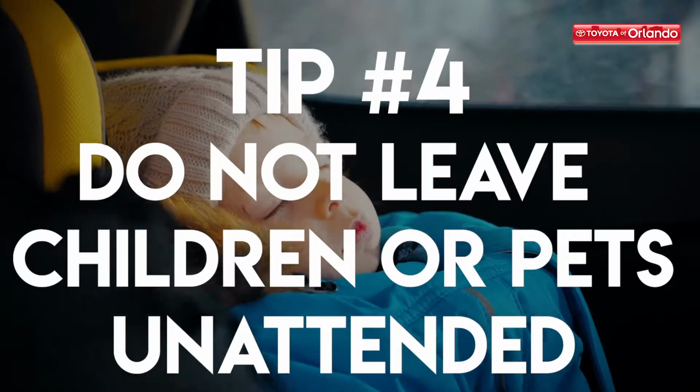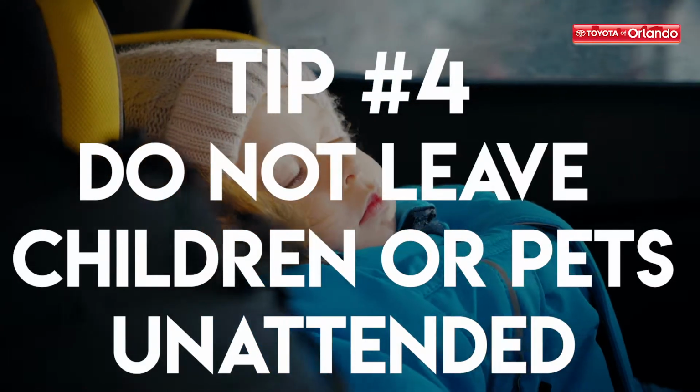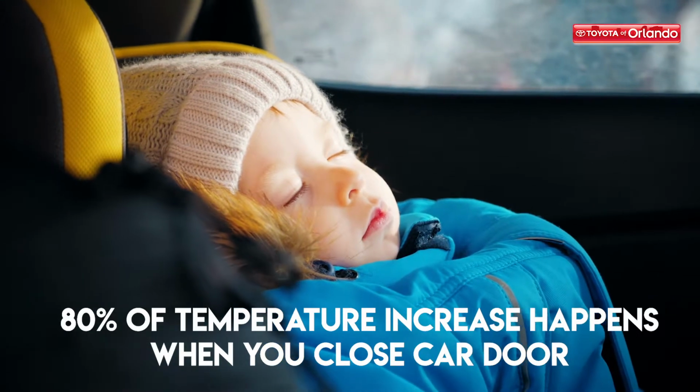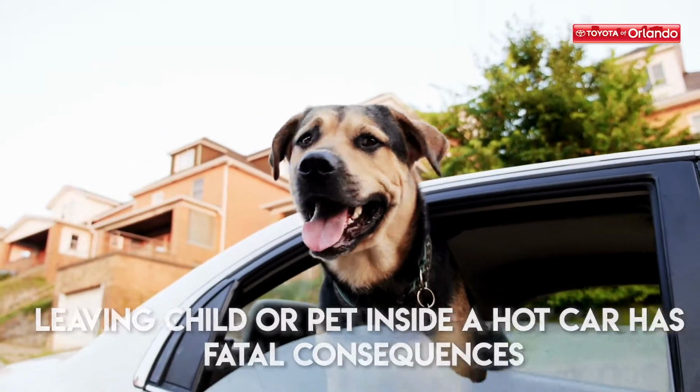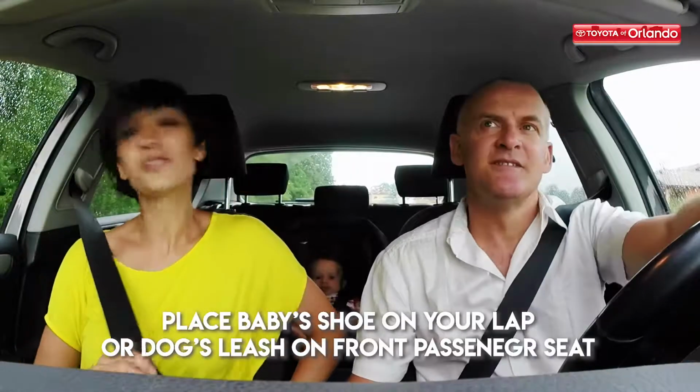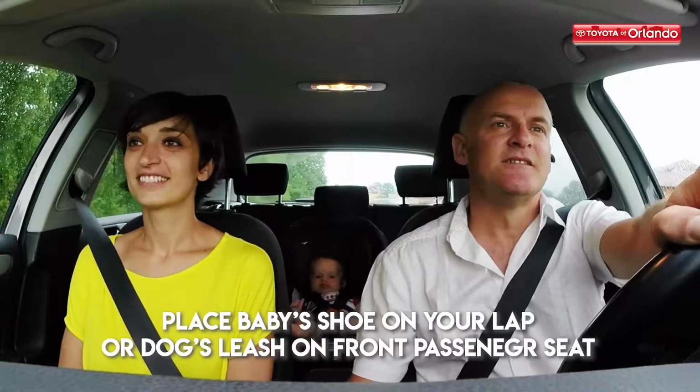Tip number 4, do not leave children or pets unattended in the car. Did you know that 80% of temperature increase happens when you close your car door? Leaving a child or a pet inside of a hot car has fatal consequences. If you have to remind yourself you're being accompanied by someone else, place your baby's shoe on your lap or put your dog's leash on the front passenger seat.